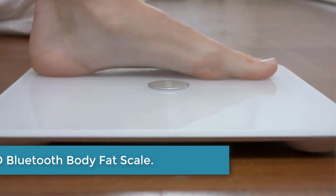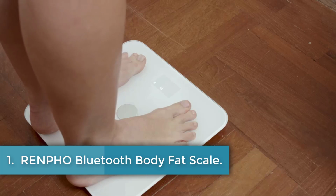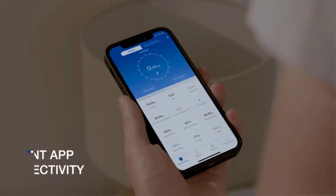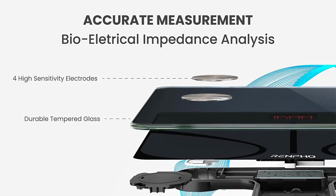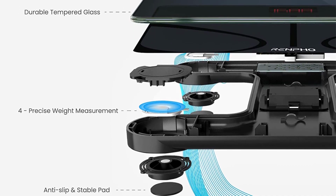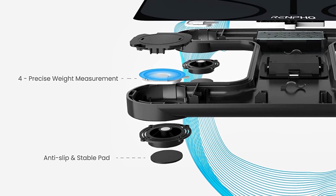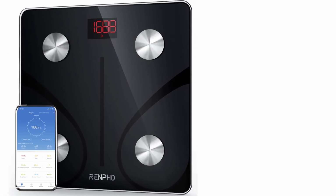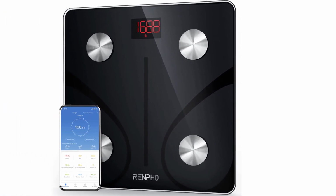Number 1. RENPHO Bluetooth Body Fat Scale. The RENPHO Bluetooth scale made my number 1 choice because it has a lot to offer and comes at an incredibly low price, $30. This smart scale boasts that it is capable of measuring 11 different metrics and tracking them all over time. Honestly though, most of us aren't concerned with most of these metrics.